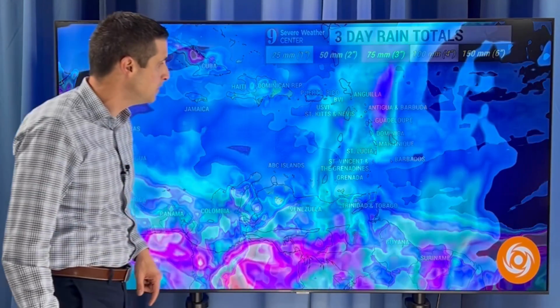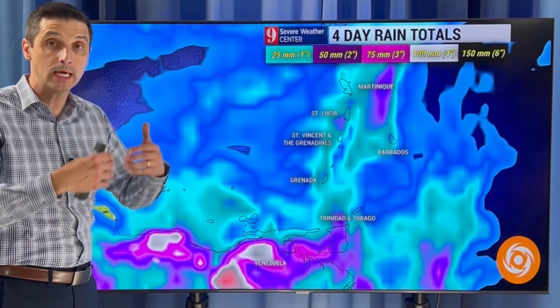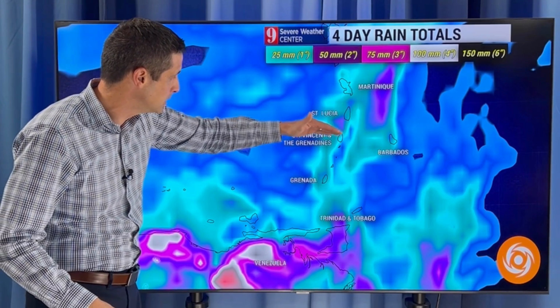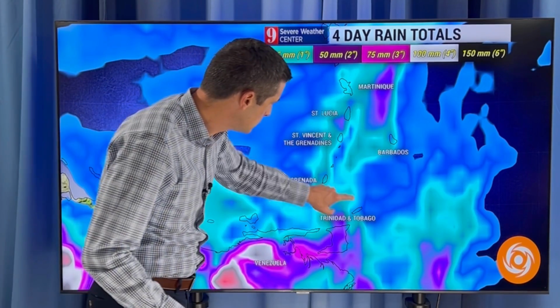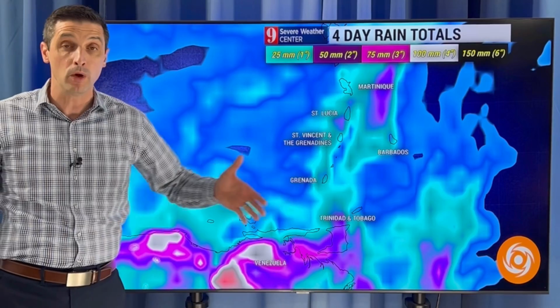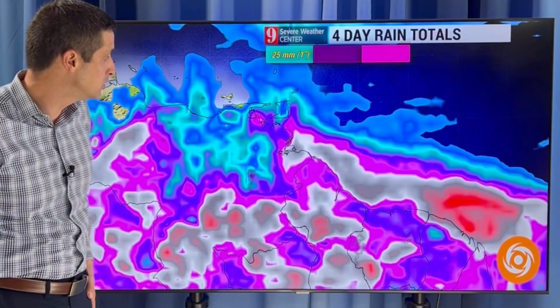And then you see here, let me break this down a little bit further and zoom in. This is a 4-day rain total, so this would take us through Monday. Here's Martinique, St. Lucia, St. Vincent and the Grenadines, Barbados, Grenada, Trinidad and Tobago, and Venezuela. And you see some spots over toward Trinidad of 75 millimeters of rain, or 3 inches of rain. We will have those scattered showers around, and hopefully they creep up a little bit more to the north.